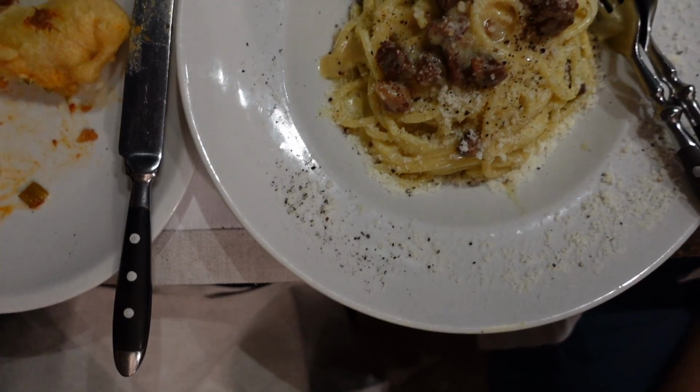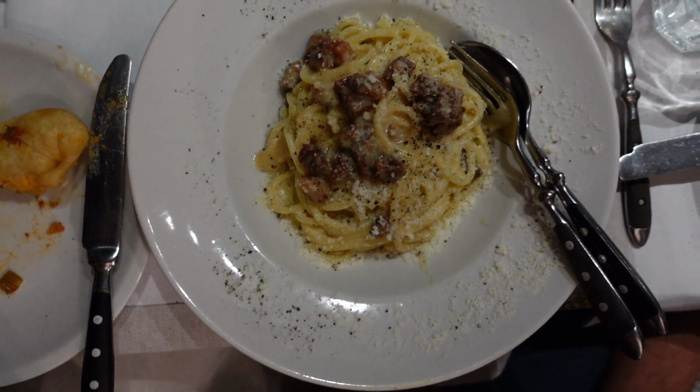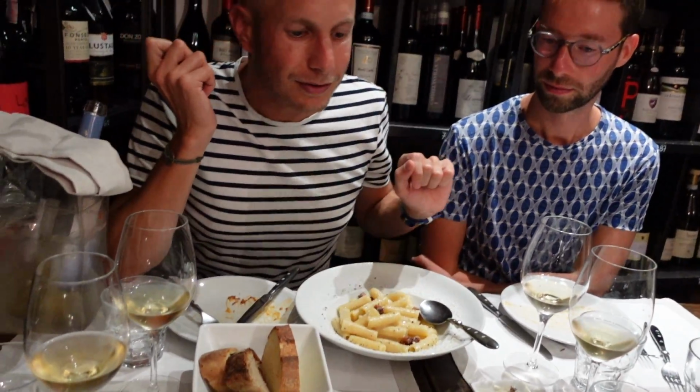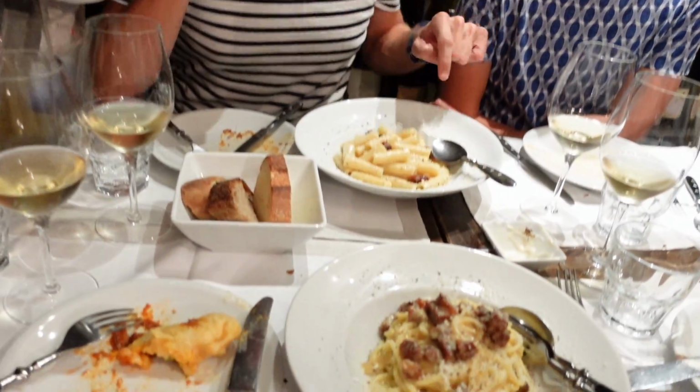So the pasta has arrived. This was my dish, the carbonara, and it looks incredible. So we can't wait to get tucked in. Mine, the gricia, so it's very different from the carbonara, but you can feel like some that are similar, like with the pork.